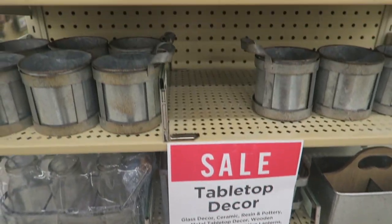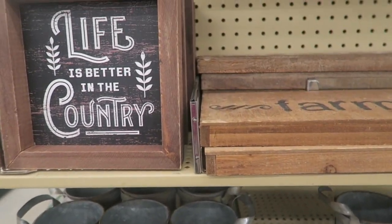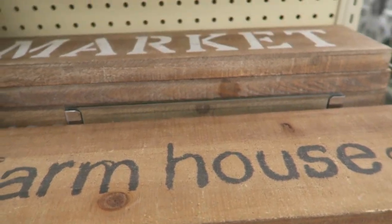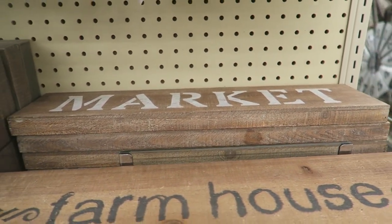50% off tabletop decor, guys. It's a sale. We love sales. Life is better in the country. I love this wooden farmhouse slab and this market sign, which just goes so cute in your kitchen.